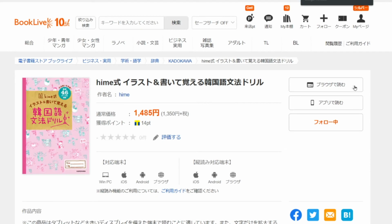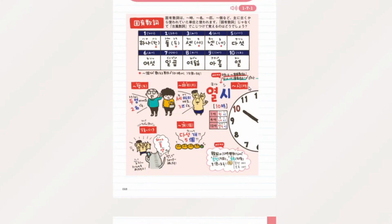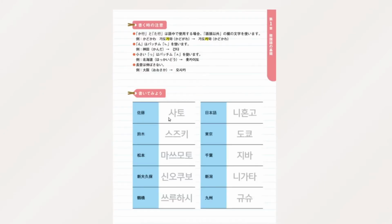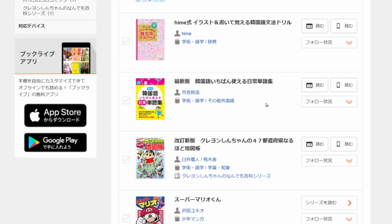This is a very pretty book, by the way. I'll show you. Yeah, look at that. And if I had a physical copy, this would be where I would write stuff, but I already understand how to read and write Hangul, so. This is another Korean vocabulary list.